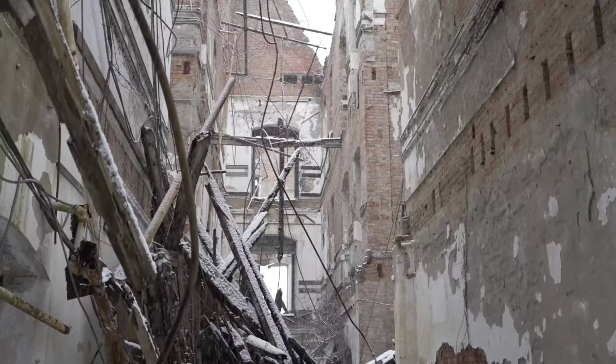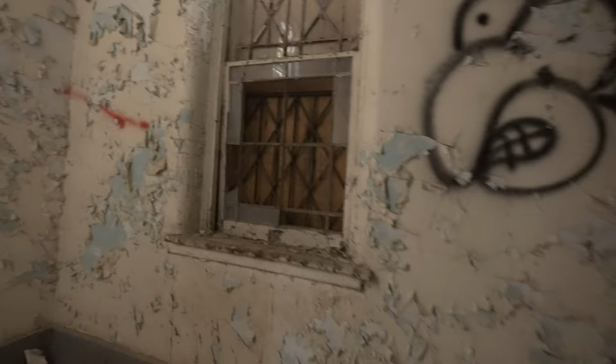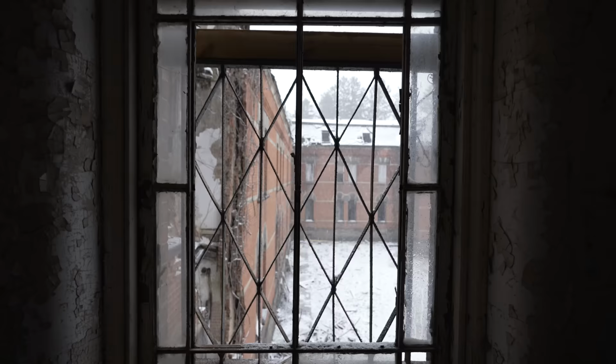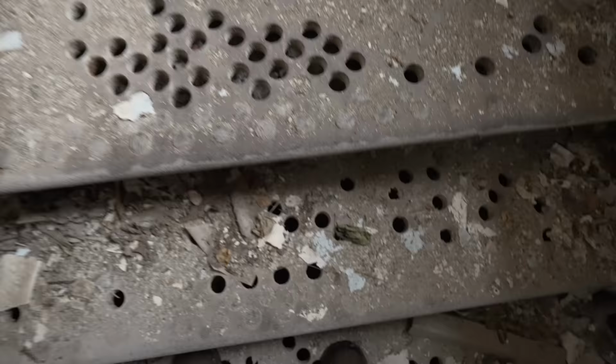We can go all the way up to the attic and really see the char. Really? And get on top and see an overview of where there's no roof. It's really cool. That's cool. They originally were glass in the holes. Oh, to let light through? Yep. See, some of these have the glass. Oh, yeah.